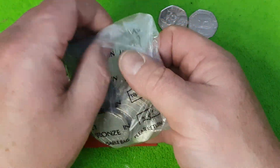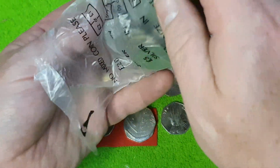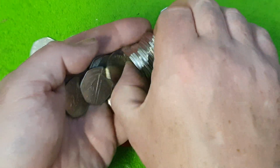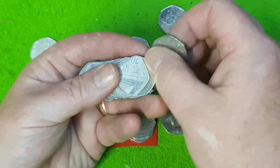2015. Right, this is the last bag, my fantastic friends. Will we have any massive hitters? We've only got a couple of decent ones on the table from what I can see. You might tell me otherwise. You might think the Peter Rabbit's a better one than the Jubilee.